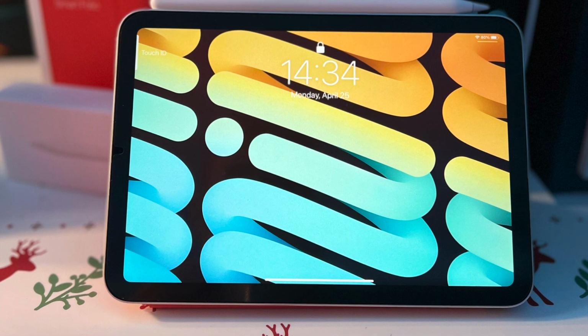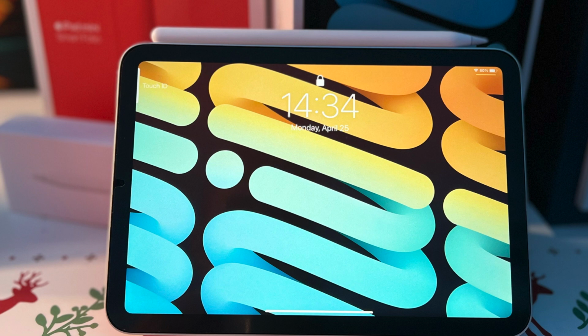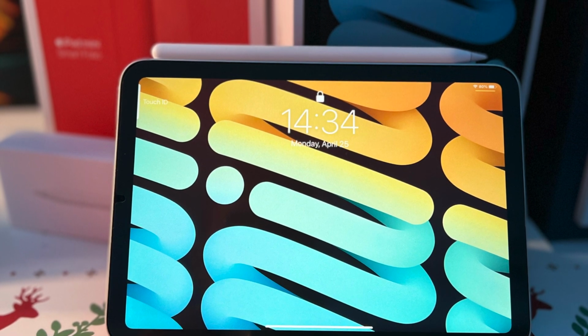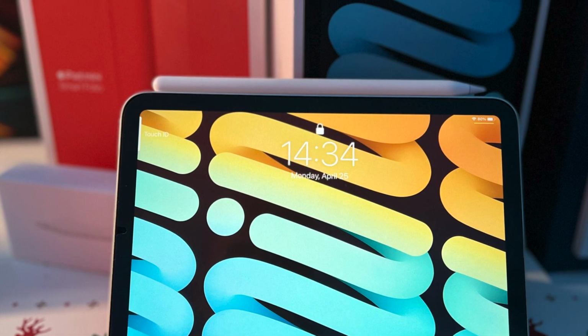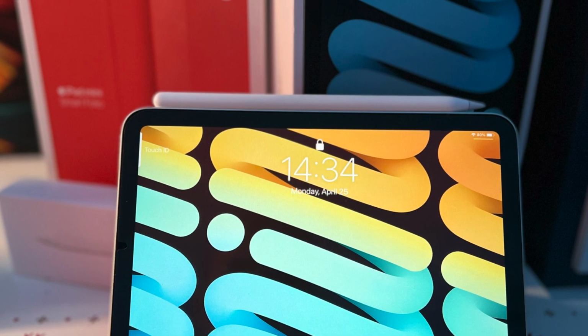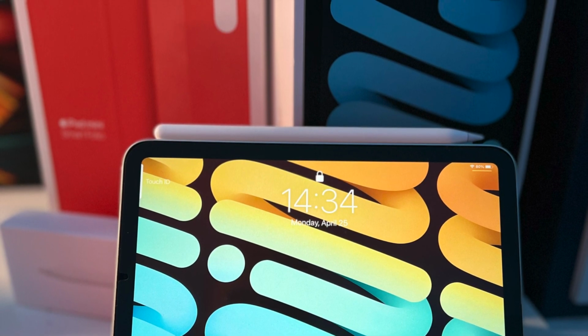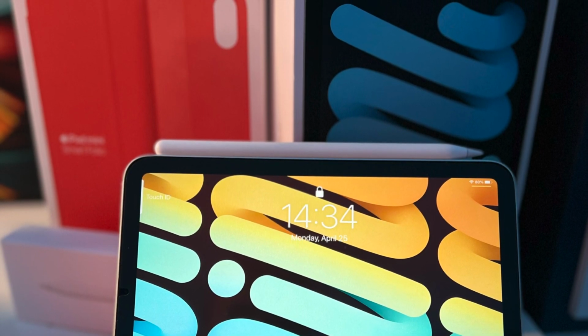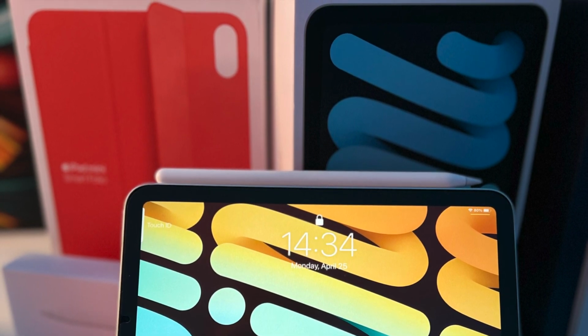Now, after looking at everything, my personal conclusion is that iPad Air is a much better deal. Unless you really need portability, iPad Air is the way to go. It's bigger, it has an M1 chip, and supports accessories such as Magic Keyboard. So that is my conclusion, that iPad mini is a great portable device, but if you want a budget iPad which looks modern, get the iPad Air, it's a better deal.